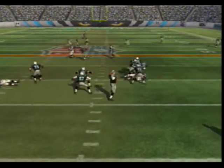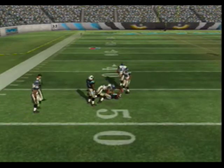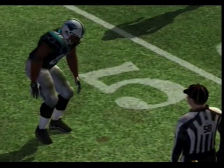First down. Pump faking. Gets the pass off. And this pass is completed. Receiver running and breaks free. That was a good adjustment by the receiver as he reads the man coverage and finds open space.